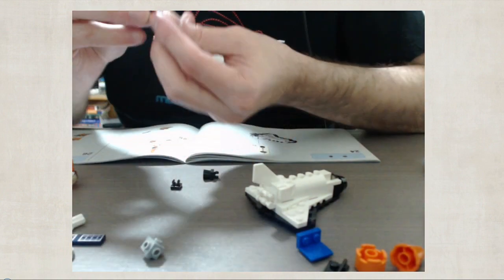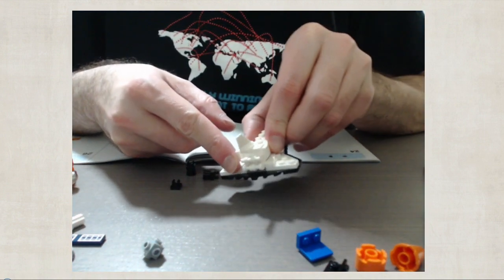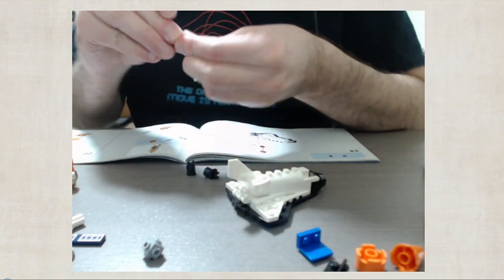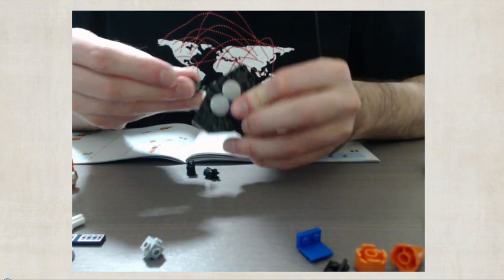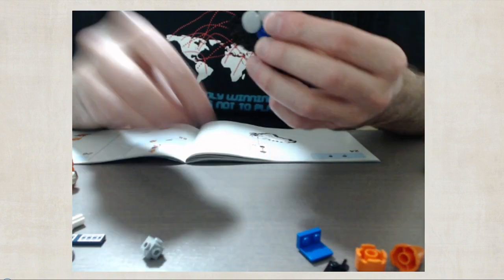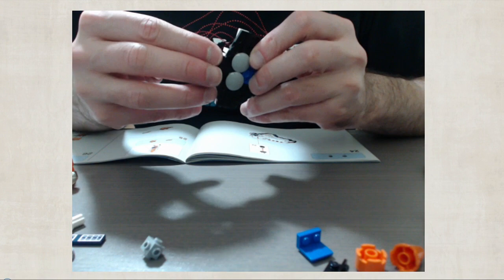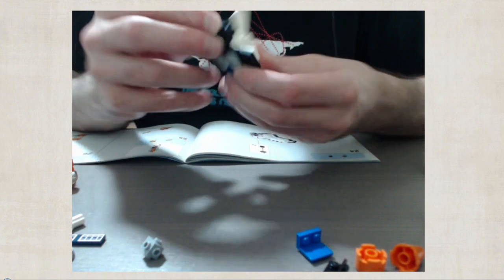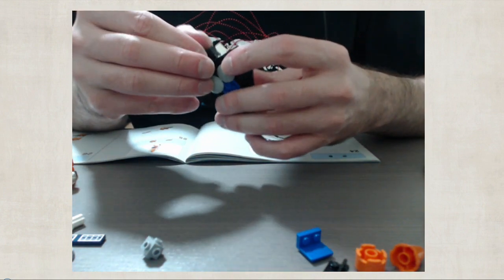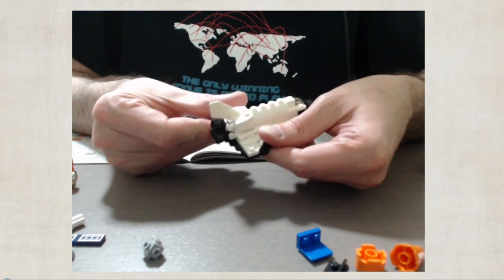And you may remember that we had some little clips at the back of the shuttle, and that is where these are going. So they just clip in, and very cleverly they can also rotate a bit as well, which is genius. That is really quite clever. I like that. Amazing how much you can cram into a little mini shuttle. So yeah, that's the back. Very, very nice.